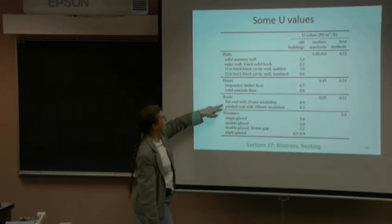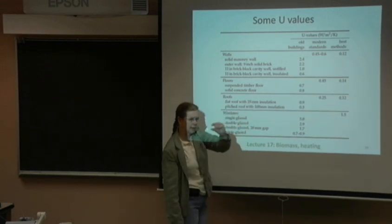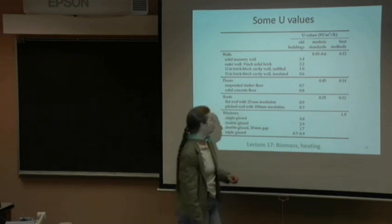Roofs, again, here's a flat roof with 25 millimeters of insulation. That's not much. Pitched roof with 100 millimeters of insulation, that's a little bit better. He claims he could get down to 0.12.